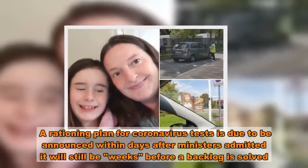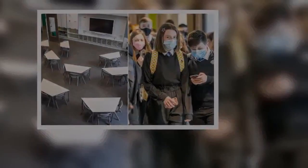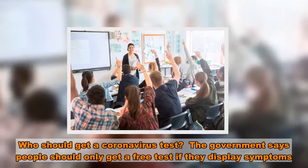A rationing plan for coronavirus tests is due to be announced within days after ministers admitted it will still be weeks before a backlog is solved. Here's the latest information on who should and shouldn't get a coronavirus test. Who should get a coronavirus test?